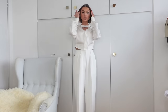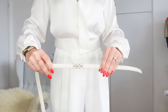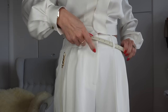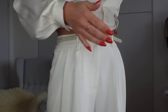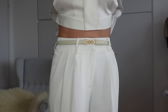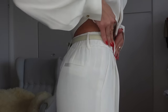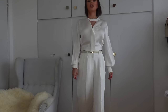Oh, guys, you know what I totally forgot? Wait a second. Look at this. I got this belt from Lily Silk. And this belt is just amazing. Let me put it on. You can wear it two kinds of ways. You can wear it with the front like that and the logo on the side. Or if you prefer, like me, wear it in the middle like that. You see, guys, that's amazing. And the quality of the pants is absolutely unreal. Guys, this for me is like a winner outfit. Like, honestly, 10 out of 10.